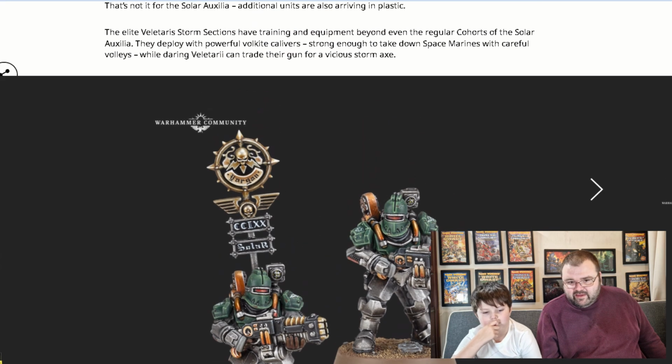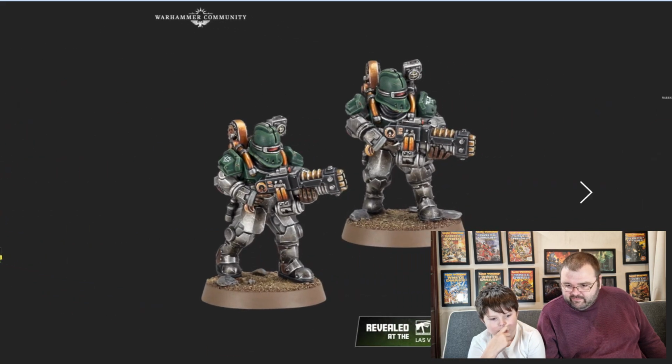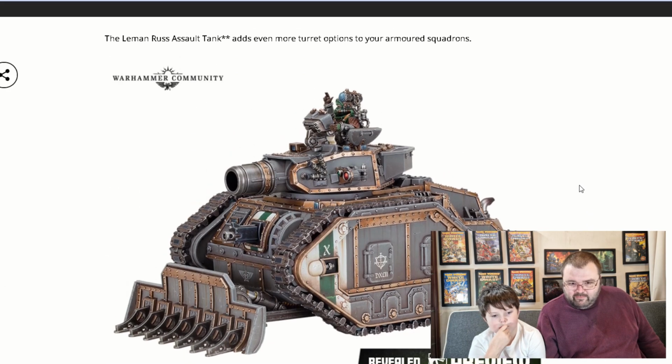These are your sort of heavy infantry, basically. So these are your elites. So not your run-of-the-mill Solar Auxilia troops. These are your elite troops. So yeah, you quite like those, do you? Yeah. Okay. Then we've got some variations on the Leman Russ.